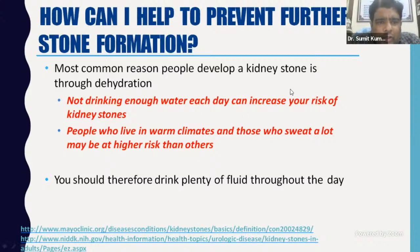The most common cause of formation of renal stone is dehydration, resulting in supersaturation of substances in the urine that lead to formation of stone. So we should drink enough water throughout the day. The target should be such that your urine is clear and daily output is approximately 2 liters of urine per day.